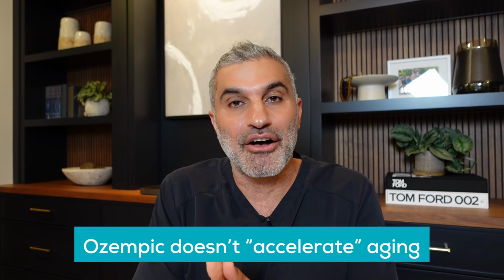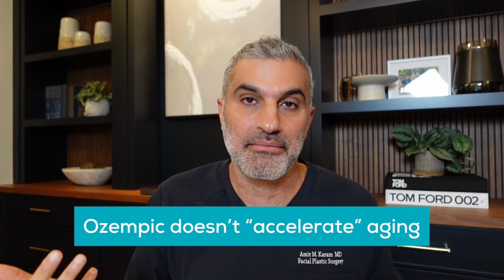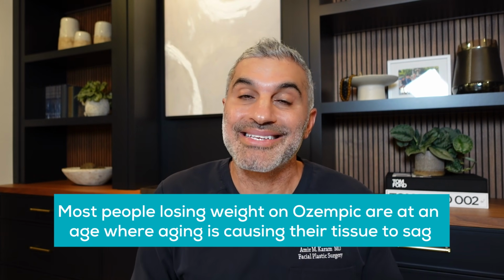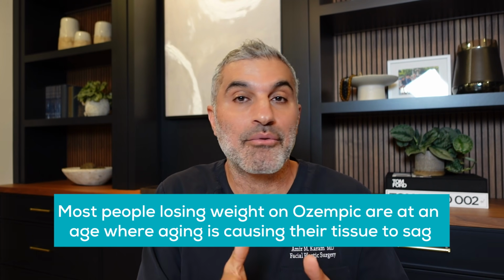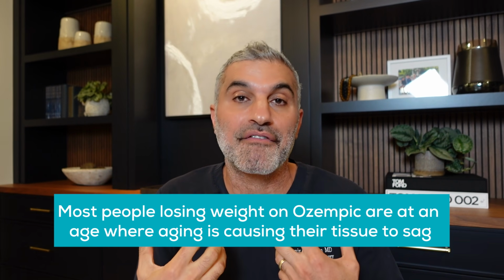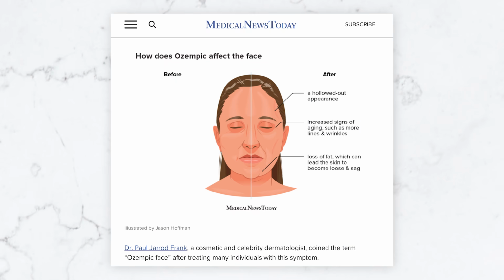The drug in and of itself doesn't accelerate aging, like it's turning on the mechanism that makes your jowls and neck sag, etc. However, what ends up happening is, because you lose a lot of weight at an age where most likely you're coinciding with some natural aging changes that are happening at the fascial level, when that weight comes off and that scaffold gets kind of eliminated, all of a sudden, what do you see? You see the face shrink down. When the face shrinks down, it's not holding up anymore and everything starts to sag. We see that with Ozempic. We see that in patients who just happen to lose a ton of weight.